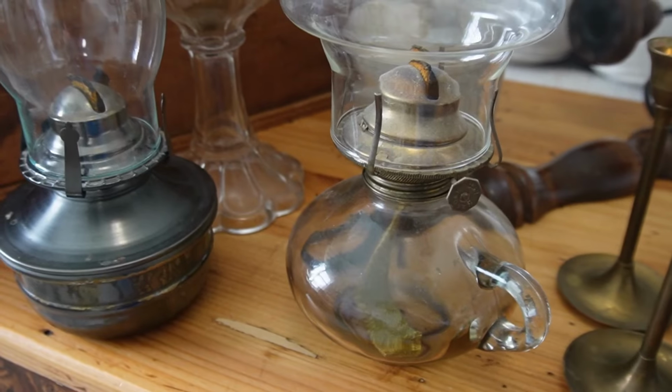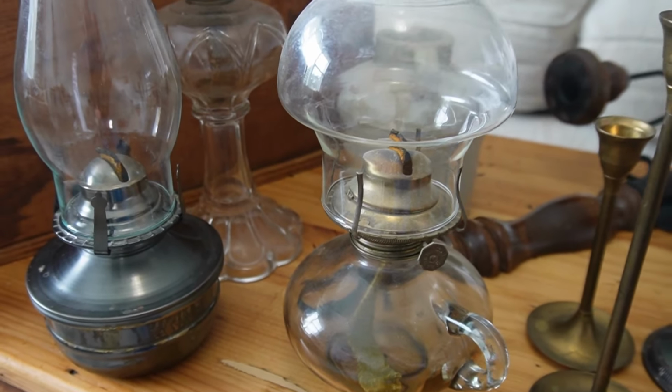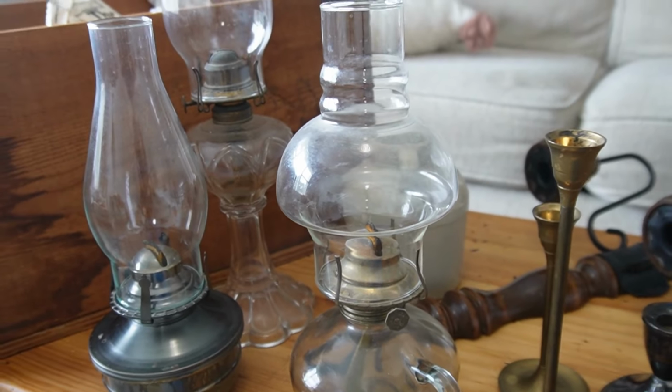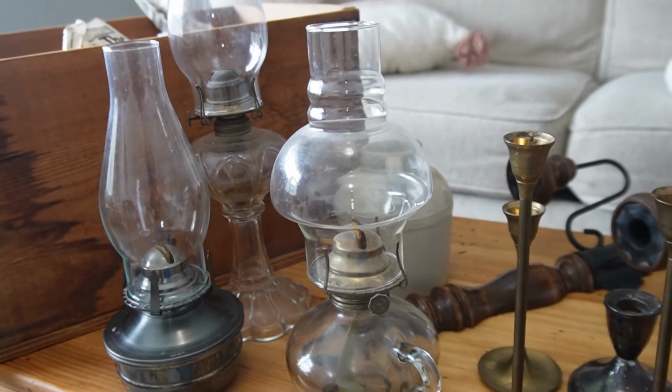My next three pieces are some kerosene lamps. So I kind of collect kerosene lamps. I have three. One of my friends really enjoys them, and these were $5 a piece is what she did say for these. So I asked my mom to pick some up. She had 8. I took 3. So this one's just got the metal bottom.